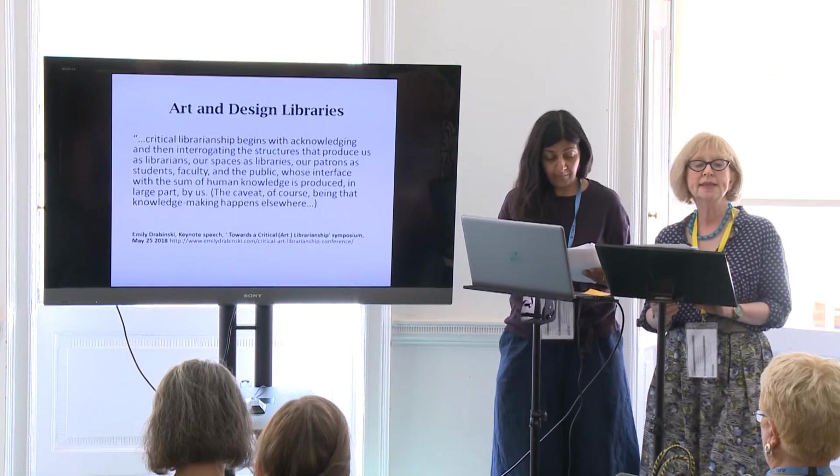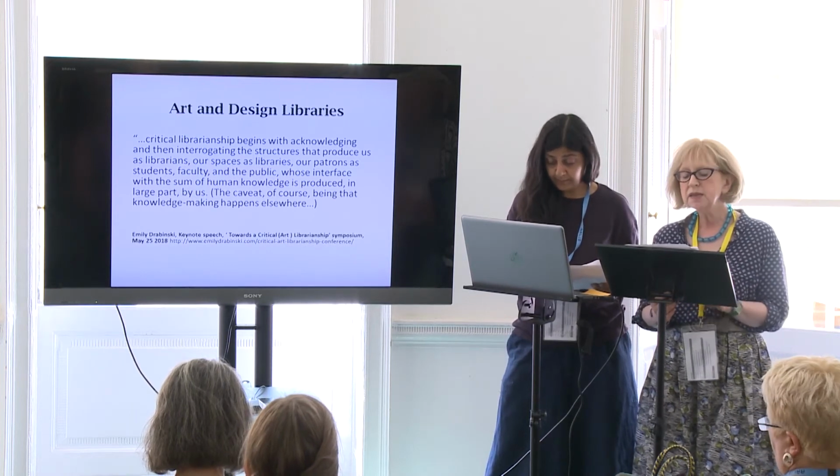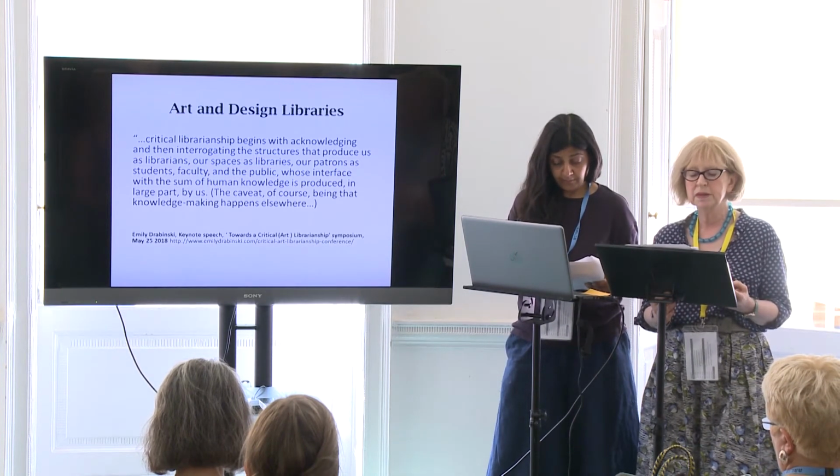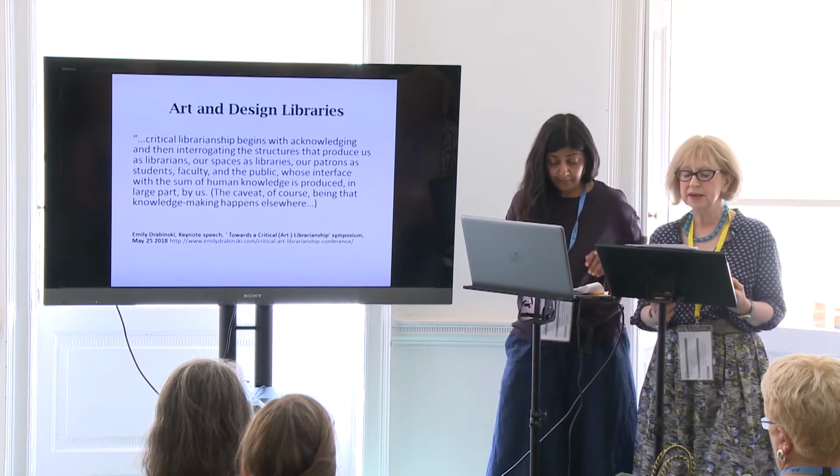The blog Decolonizing Design, for instance, actively calls for institutional change, and I interpret this as implicating the library as part of a design institution to actively take up the challenge.